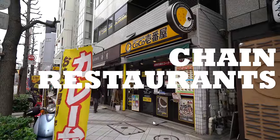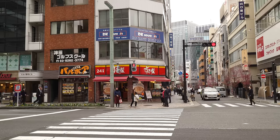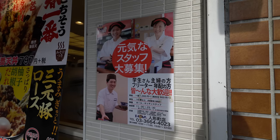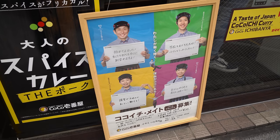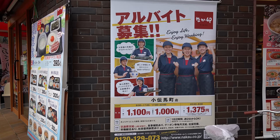The next easiest choice is chain restaurants. Like konbinis, these should also be relatively easy to find. They're the most likely to have bright signs and big open windows where you can see people eating inside. And if you're really unsure, they usually have these pictures of happy people on a poster. These are actually employees wanted posters. Chains are always looking for new hires, so maybe you can also pick up a job at the same time.